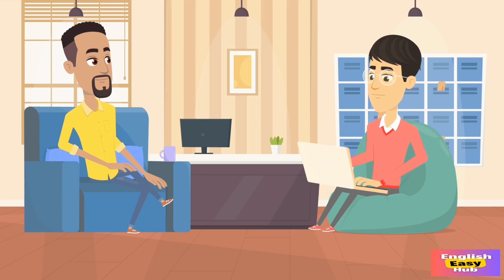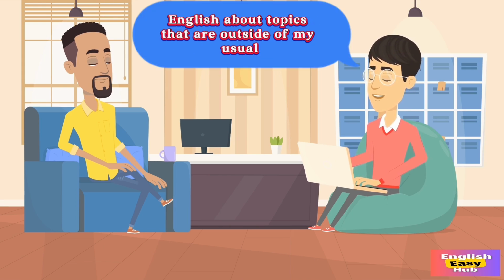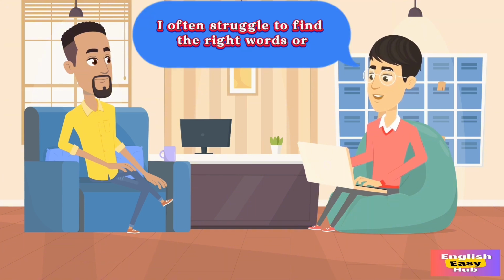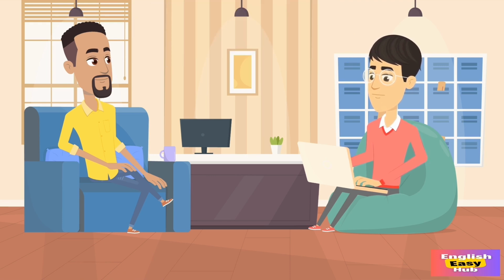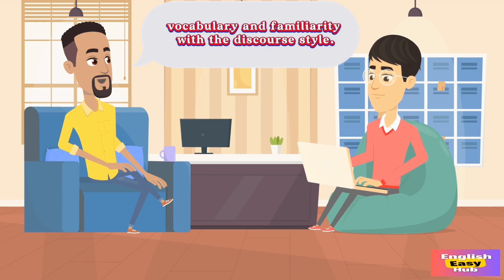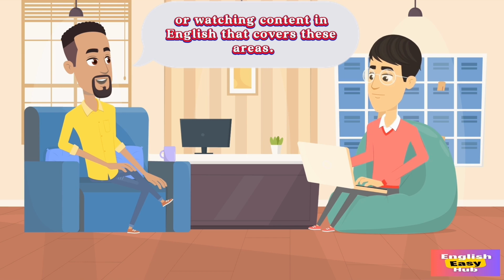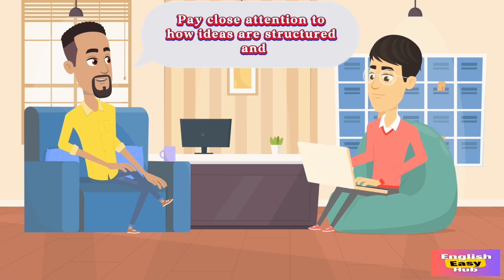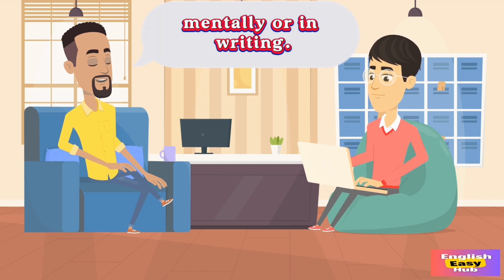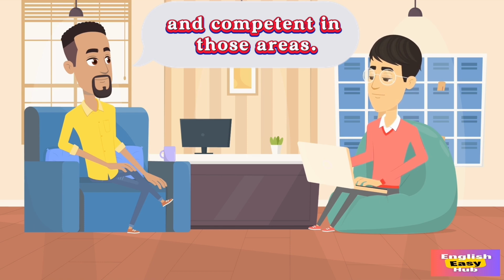Paraphrasing, interesting. I can see how that would help. What about when I'm trying to think in English about topics that are outside of my usual vocabulary, like technical subjects or abstract concepts? I often struggle to find the right words or even the right structure. When dealing with technical or abstract subjects, it's essential to build up subject-specific vocabulary and familiarity with the discourse style. Start by reading or watching content in English that covers these areas. Pay close attention to how ideas are structured and explained. Practice summarizing these concepts in your own words, mentally or in writing. Over time, this will help you feel more comfortable and competent in those areas.